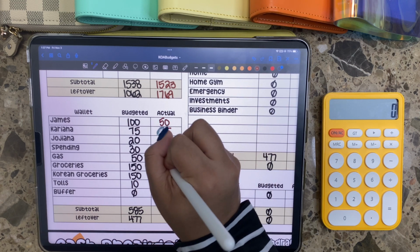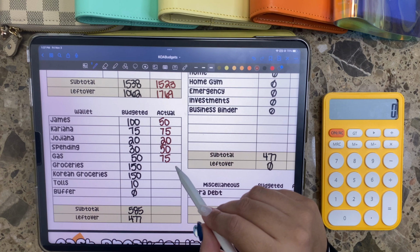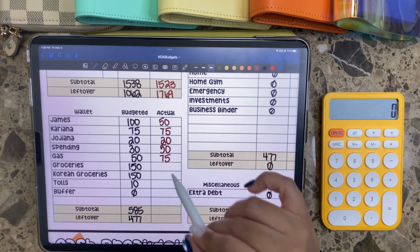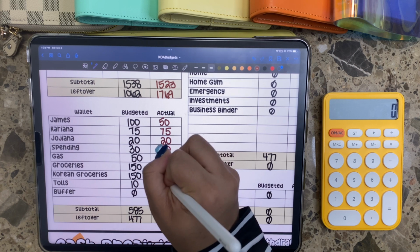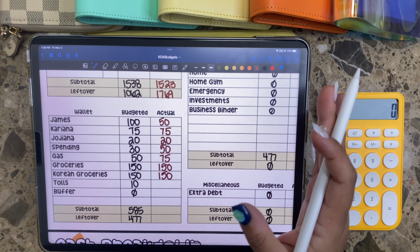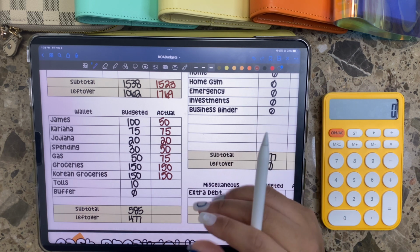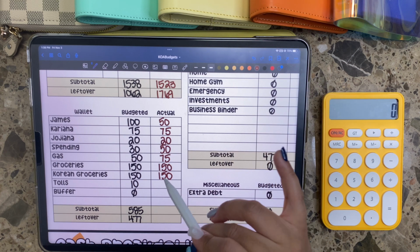Gas will get 75. We have to go up to another base this next week, so we want to make sure that we have enough for gas. Groceries and Korean groceries are getting $150. And if you're wondering why that's less than what I usually put, it's because we're hosting Friendsgiving and Thanksgiving. So we're actually going to put more money to the hosting category and less to the regular ones.